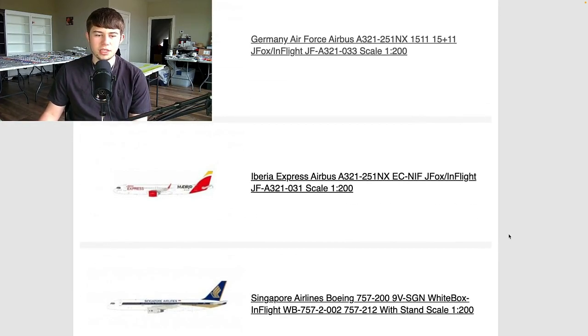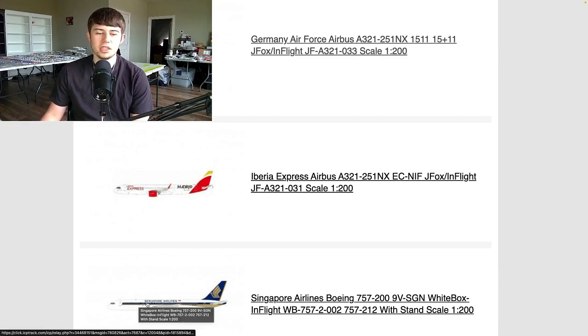All right, a Singapore Airlines Boeing 757-200. I feel like this is slightly different from the last one we saw from InFlight. 9V-SGN. This is also a white box release, so good looking aircraft there. Hopefully this one turns out good, but nice to see delivery. Yeah, because the other Singapore we got was the more yellowish. This is the gold one, so good to get to see this aircraft as well.